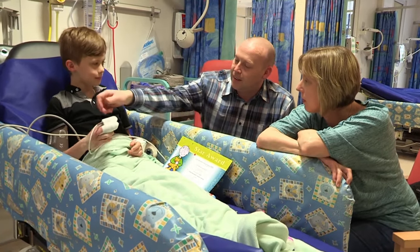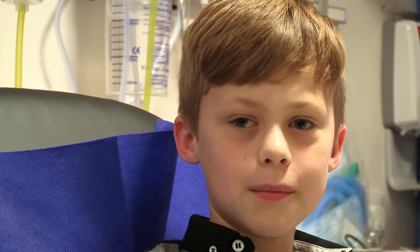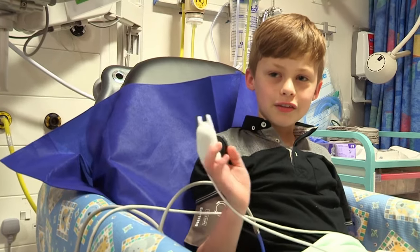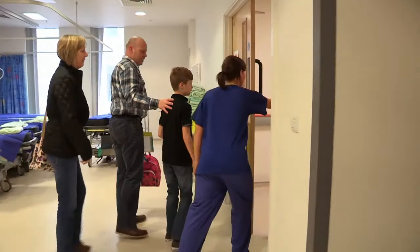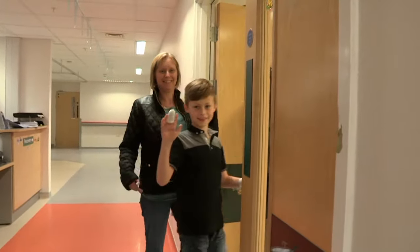On the recovery ward, Jack's wide awake. So, how was your snooze? I had, like, this dream when I was in an action figure movie. An action figure movie? Cool. But are you missing Cyril? Since Cyril's gone, I have a new sausage finger. He's forgotten Cyril already. I know. And it looks like he's about to take that sausage finger home. Bye, Jack. Bye.